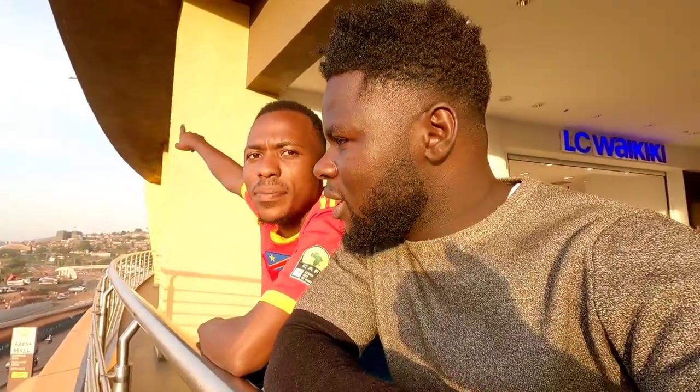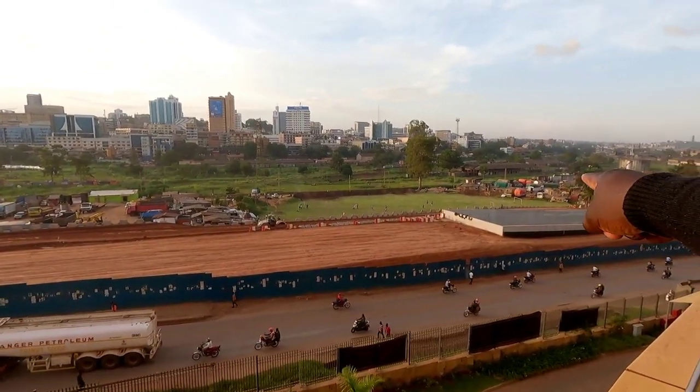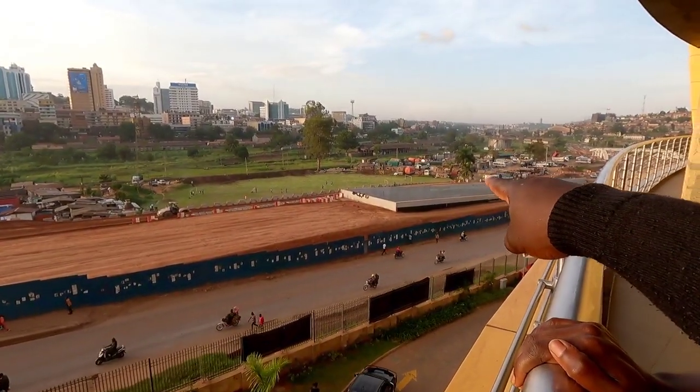Right now we are on the side of the underpass, and there is some good work being done. Last time we passed under the underpass road, and right now they are working on top of the underpass. They are putting Marram, and I can see it is really coming to shape. It is coming to reality.